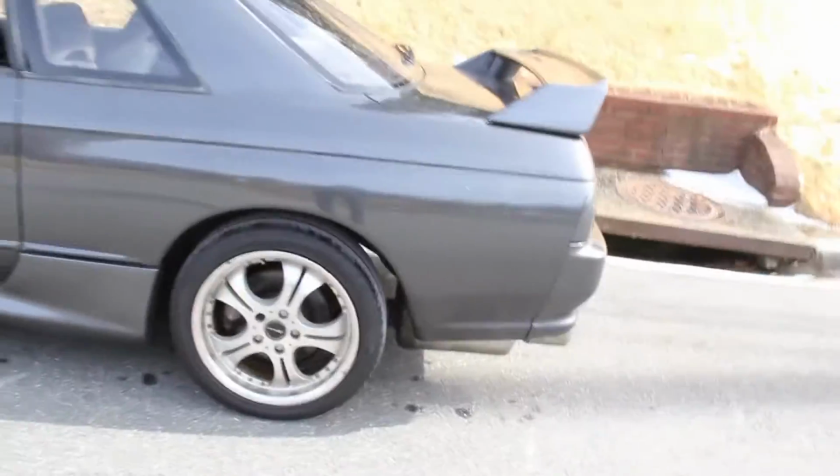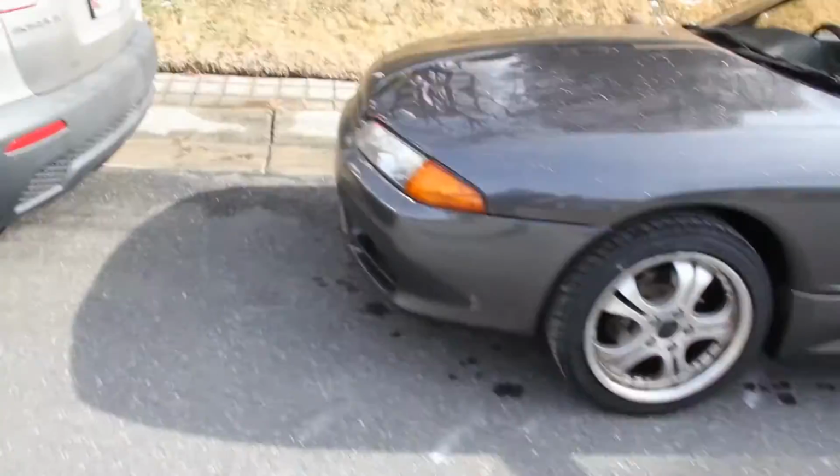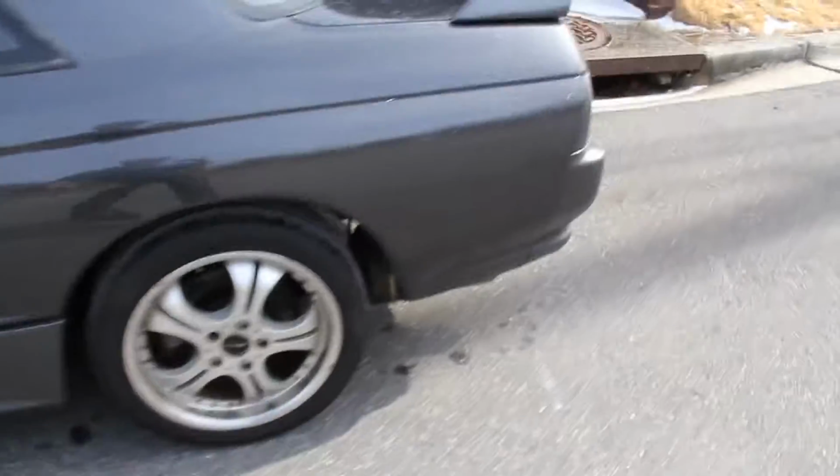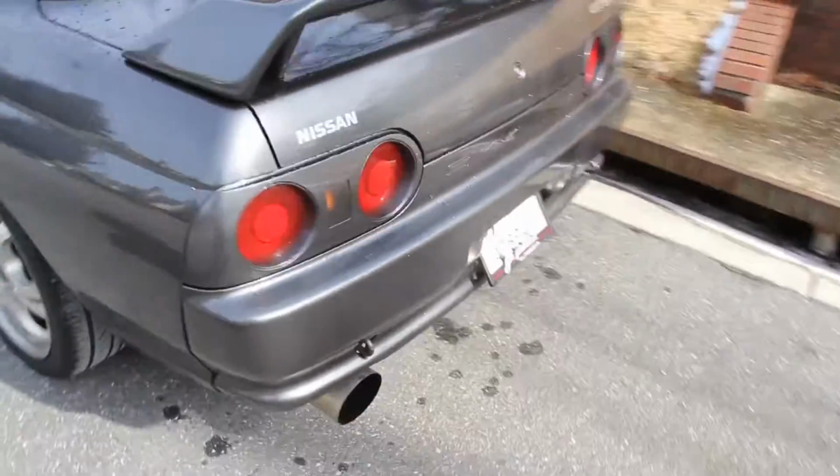So I cleaned up. By the way, I decided to give the car a name. Her name is Harley. So Harley, the Skyline, is all clean. Got the salt off and stuff like that. So yeah, I just sent it up the street and damn, she sounds good.